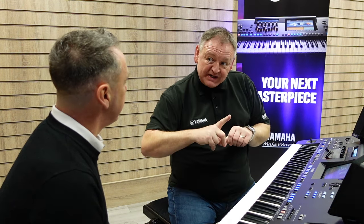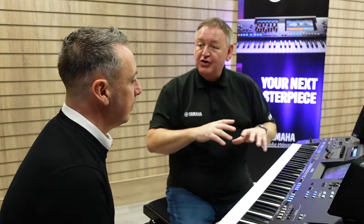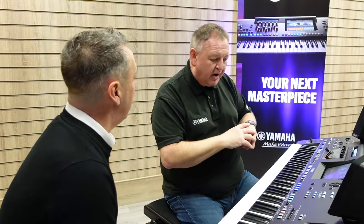And that, now mixed with AWM, so we've got an FM sound engine and an AWM sound engine, and we can combine that. We've now got another feature called Revelation Reverb. Revelation Reverb really just sprinkles the magic on the sound. It brings the sound to life. It's clear, it's crisp, it's kind of studio quality.